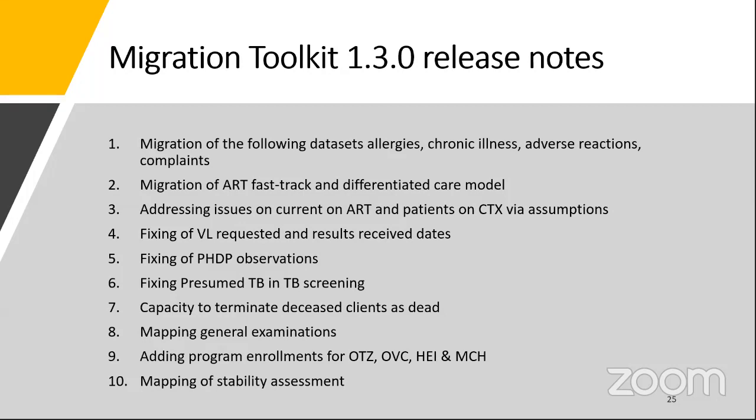There was also another issue about terminating patients who have died in a migrated site. So you could not say a patient has died when you're using the migration package. We have fixed that. Then there was a mapping of general examination in the green card encounter.